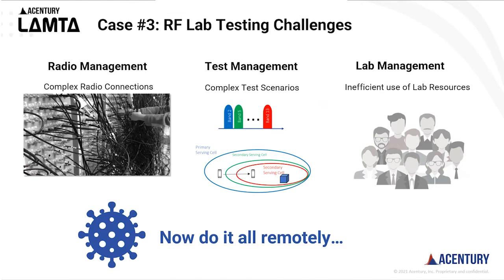Of course, the challenge for the last year during the COVID-19 pandemic has been access to the lab itself. If these things were hard before, they're nearly impossible if you can't physically be at the lab. Unfortunately, the work still needs to get done.